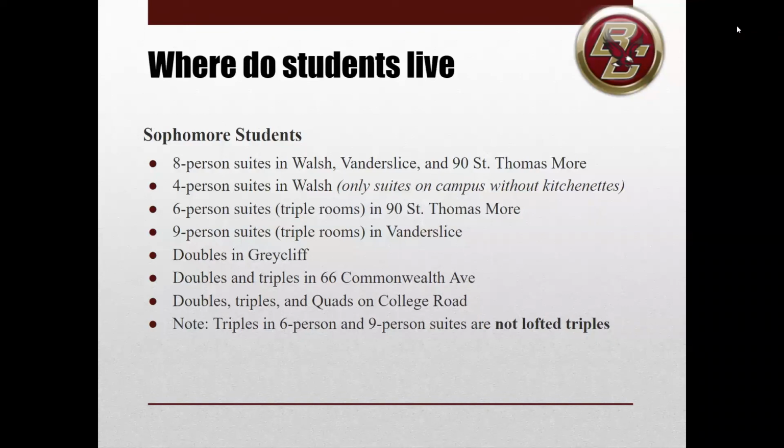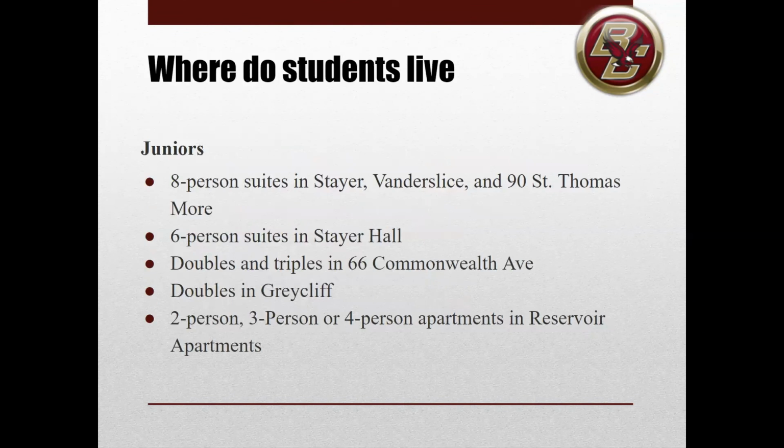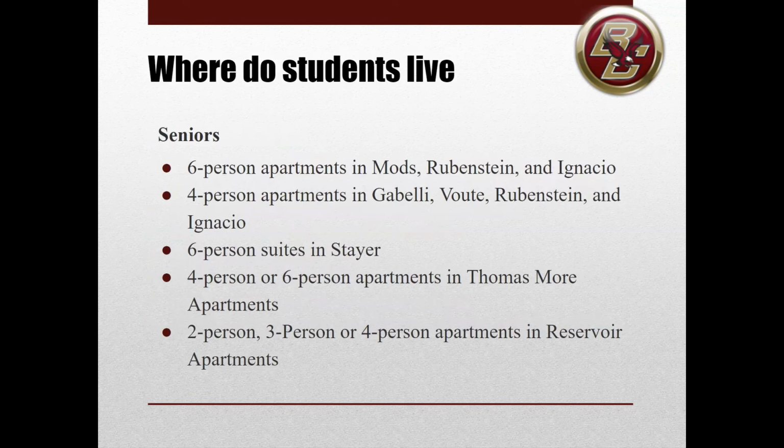Now that we've gone ahead and brought you through the before, during, and after of room selection process, we just want to go ahead and give you a little bit of insight based on past room selections on where students have ended up living. And so for those that are going to be sophomores next year, please take a moment to go ahead and see where sophomore students have ended up living. For those that will be juniors next year, here is the places where students have typically ended up residing. And finally, for those that will be seniors next year, please see below for where seniors have typically ended up living.